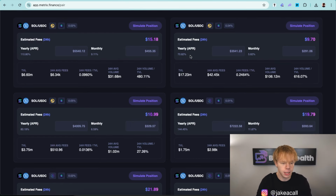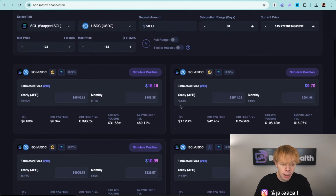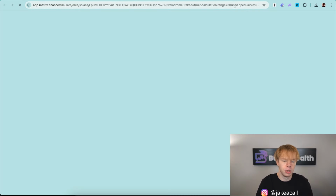This is the one that I'm currently in, doing a 71% APR. There's also a 0.02% fee tier doing over a 100% APR. There's this SOL to USDC over on Raydium doing a 144% APR. Another Raydium one doing 160 and another Raydium one doing 140. So the next thing that I'm going to go ahead and do is just pop open these opportunities and start to browse through them. This one right here on Orca on the 0.02% fee tier.